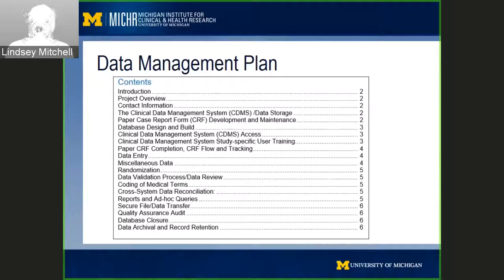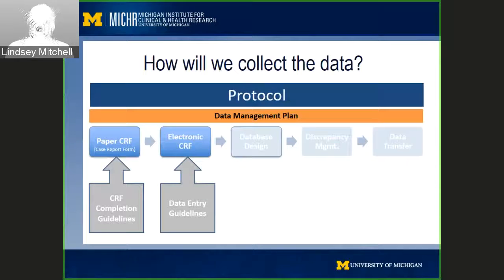This is the timeline. If you don't agree, let me know and we'll update it so that we're all on the same page. So we talked a little bit about the protocol and the data management plan.